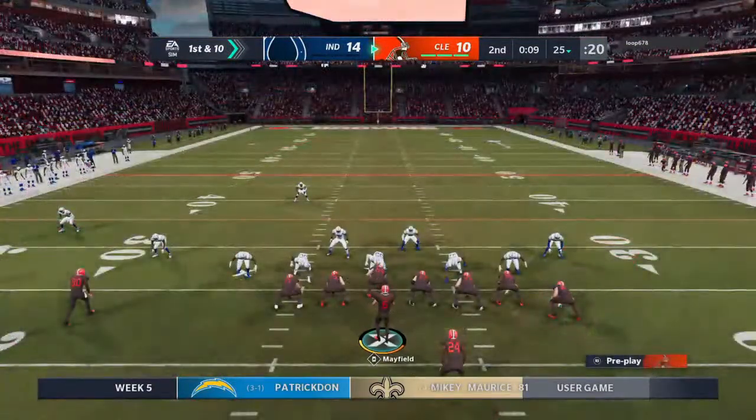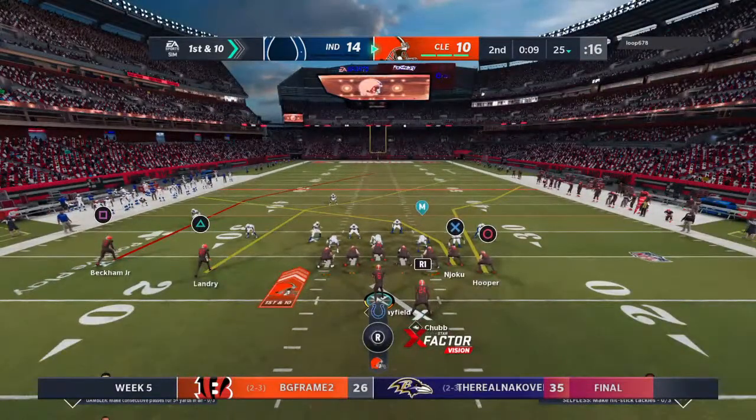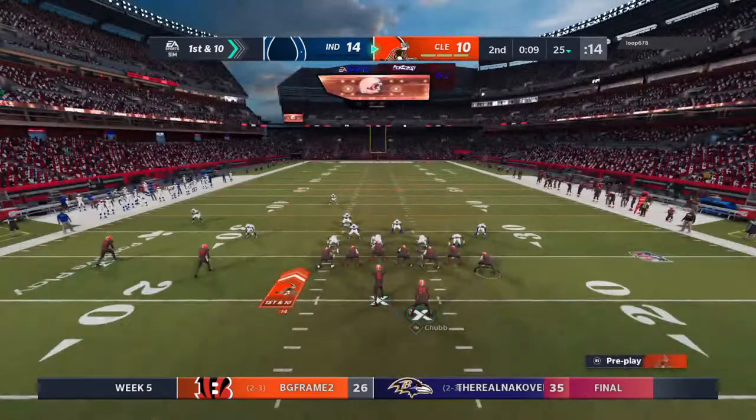The Browns' drive about to get started. Likely time for just one final play, and then it'll be off to the locker room to talk about how they can erase this deficit.